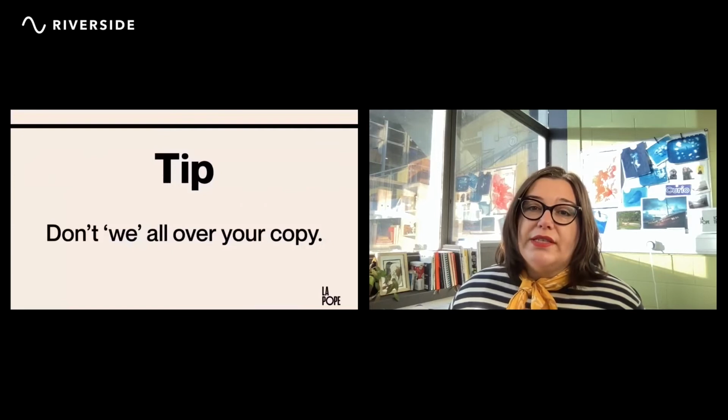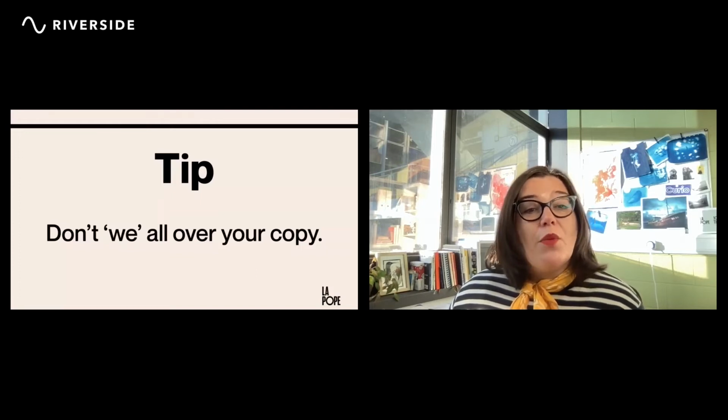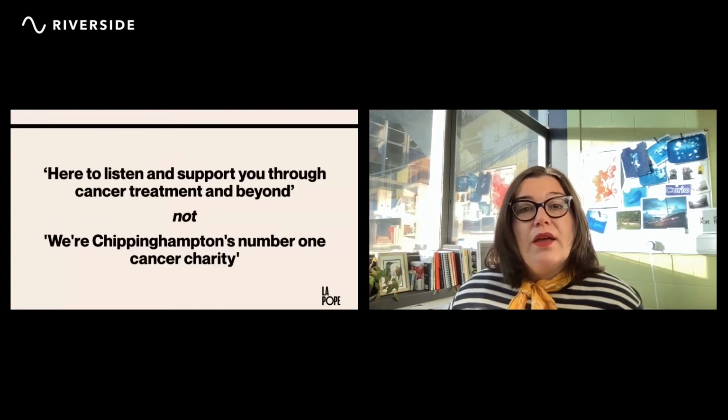If you are going to use this element, I would urge you to make sure the message is user-oriented and not completely brand-focused. Make sure it reflects what users need to know about you, not just what you want to tell them. Using the word "we" a lot is a good indicator that you might be too focused on what you want to say rather than what your users actually care about and what they need to hear from you.